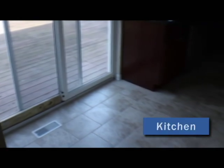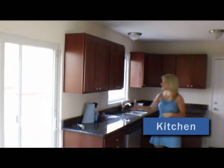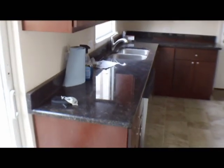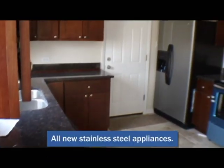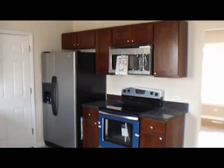This would be your kitchen. And then you have the granite countertops with the cognac colored cabinets. All the fixtures are brushed nickel. And then you have the stainless steel appliances. The stove is not blue, this is just the tape on the front of it. That's stainless steel as well.